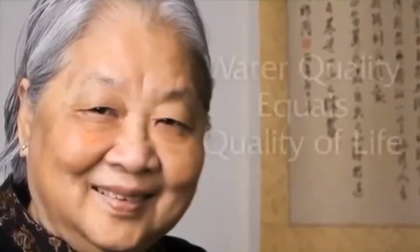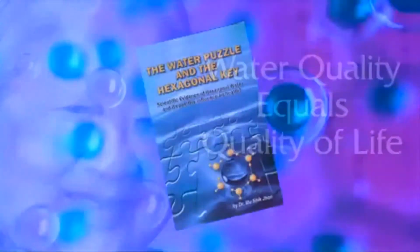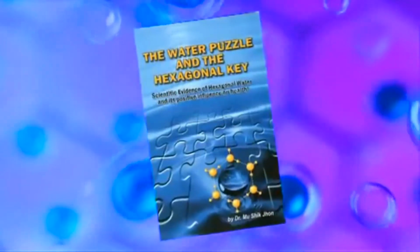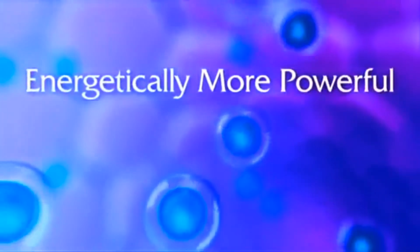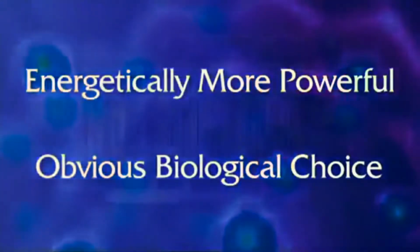Researchers have discovered that the most consistent trait of long-lived clusters of healthy people on the planet is the water that they drink. In his book, The Water Puzzle and the Hexagonal Key, Mu-Shik Jhon, PhD and one of the foremost water authorities in the world, states, hexagonal water is energetically more powerful. It is the obvious biological choice.